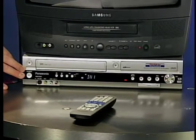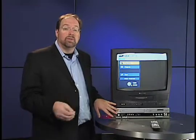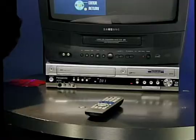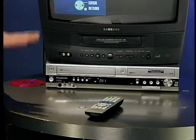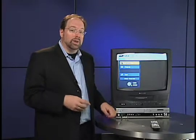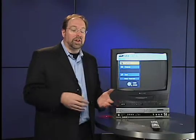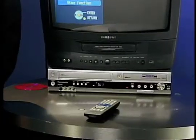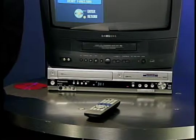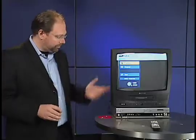The great thing is, one of the things you can do is eliminate space. If you already have a VHS player and a DVD player around your crowded TV, this is a single unit that will basically serve as both. So it'll save a little space, especially if you've got a set-top box and maybe a TiVo box or something like that around your TV. But let's talk about the recording function.